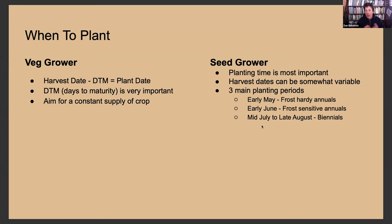to plant. And these are the planting periods I've put down from my experience. We're zone five, and it might be different if you're a bit warmer than this, but there's sort of three main planting periods that we work with. So early May, we try to get any frost hardy annuals in.